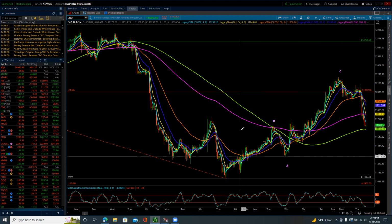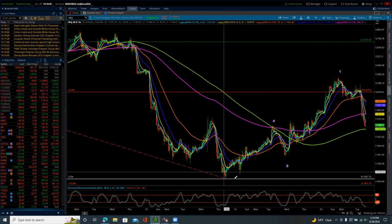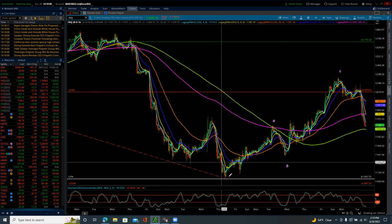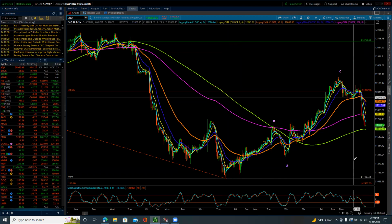So that would be the upside, that this turns into an ABC. So that's our break, and our break was showing that we have full potential, should it occur, that it's going to pick up enough steam to eventually get us below 11,068. That would be my feeling behind it. Will it happen all tomorrow? I doubt it.